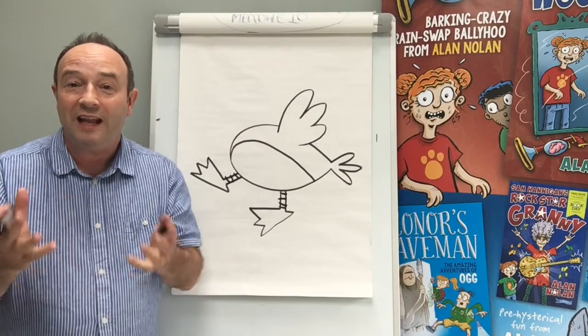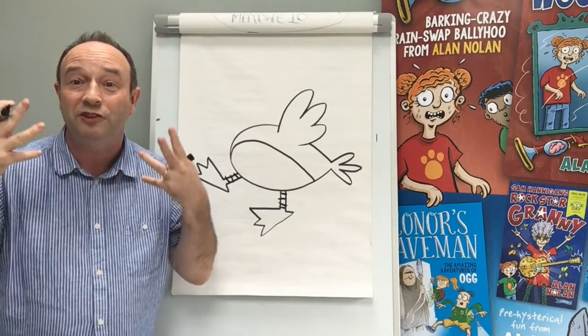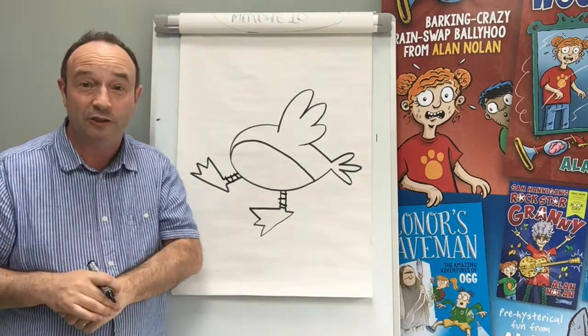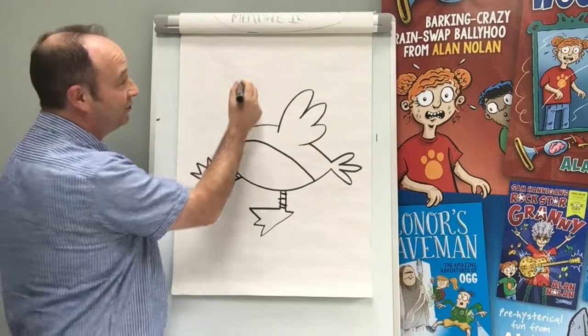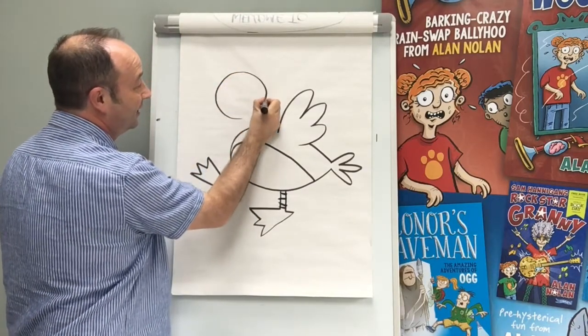Cool. So the last thing we have to do is, well, actually it's the second last thing. We have to do the puffin's head. To do the puffin's head, I'm going to do it by drawing circles. I'm going to start off over the puffin's body. I'm going to draw a big circle first of all. So a big circle coming around like this, and coming around like this.